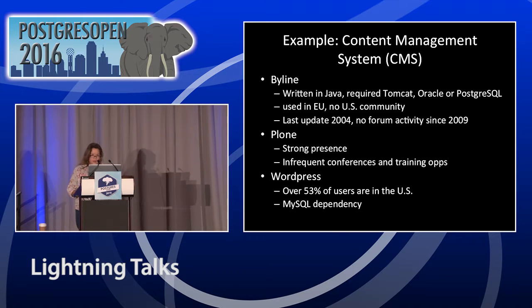Here are some examples that I've personally been involved with. I worked for a state agency. I was an accidental webmaster. We had a content management system called Byline when I first started, and for some reason the agency decided to go with an open source CMS. It was written in Java, but it was used in Europe, and there was no US community. The last update to that CMS was 2004, and there's been no forum activity since 2009. Plone is what the migration was to. It has a strong presence, however, infrequent conferences and training opportunities.